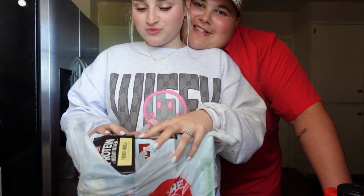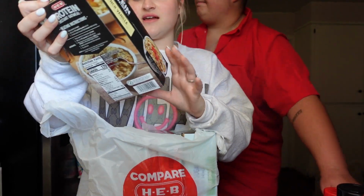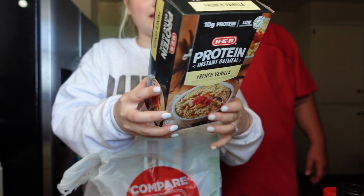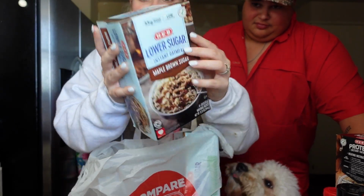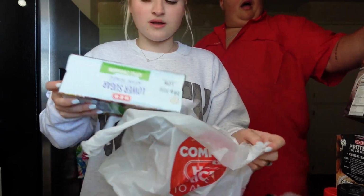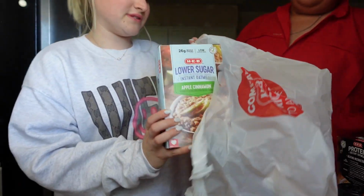So we found this really cool oatmeal. They were doing samples at H-E-B, and it was this protein instant French vanilla oatmeal. And it was good. One packet is 170 calories, and it was actually really, really good. So you buy two, you get one free. So we got my favorite, which is the maple brown sugar, low sugar one, and that one is 130 calories. And we also got just a regular good old apple cinnamon kind, because that one's really, really good too.